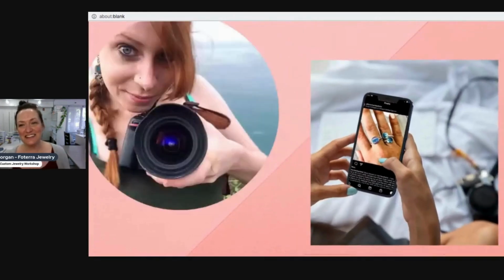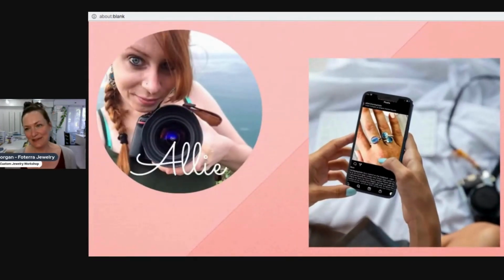And then another one of our photo members, Allie, used social media to get feedback on her designs. So she created a series of this or that posts using screenshots of the mock-ups she was creating. And when it came time to finalize her jewelry, she had gotten so much feedback from her audience about what they liked that it was really easy for her to put together a collection.